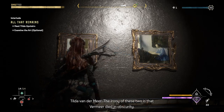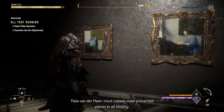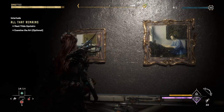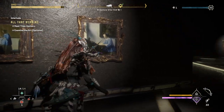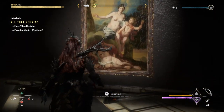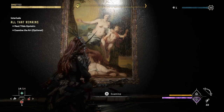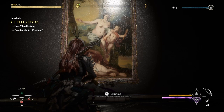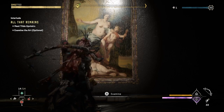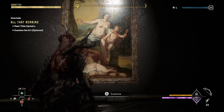The irony of these two is that Vermeer died in obscurity. He had no idea his work would become some of the most precious, most copied, most preserved pieces in all history. That's always how it is. Most often, geniuses or real talent isn't appreciated in its own time or place. It's only after they can't do anything else. And the next generation takes a look back and realizes that, 10, 15 years ago, all this cutting-edge scientific work they were coming up with, someone else already dreamed it all up. But the fact was that they were thinking too big, and the people back then just couldn't keep up with them. Too slow and too small.